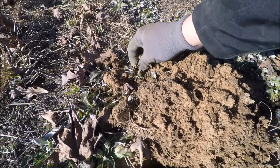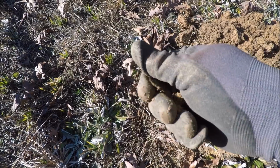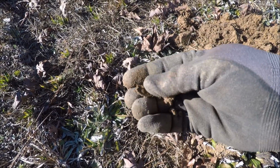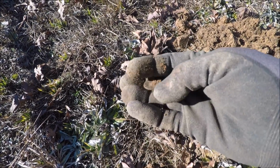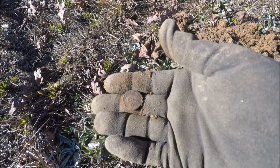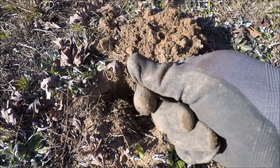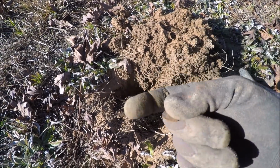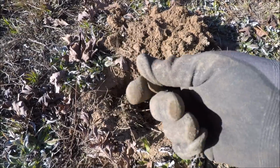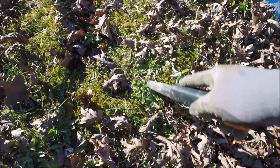There's still a little bit of a chill in the air. It's so sandy out here. That is a modern library scent. I guess the ants took it down there, might have been their dining room table. Whoa. You never know, people repurpose things for different reasons. Last hole.